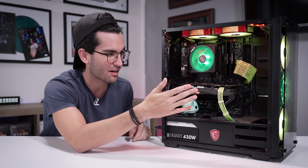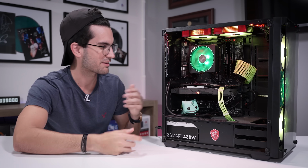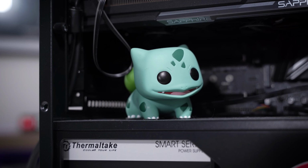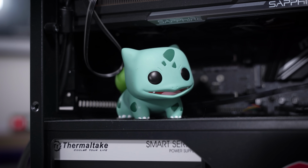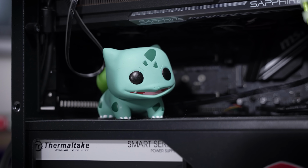We got red LEDs up top, but green fans and a green, yeah, I don't know. I don't know what the color scheme is supposed to be, but Bulbasaur theme system, pretty cool. Haven't seen that before. And hopefully this rig has several years of life left in it now that we've got the RX 570 8 gig in it now.